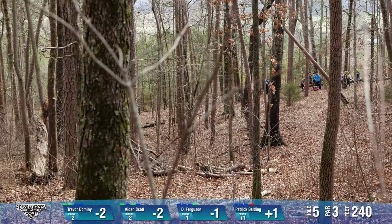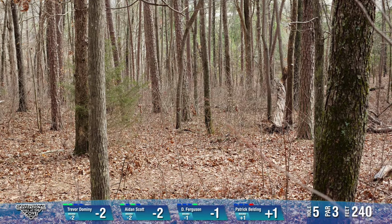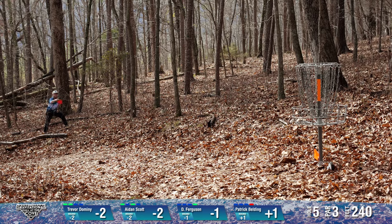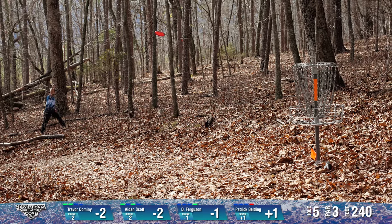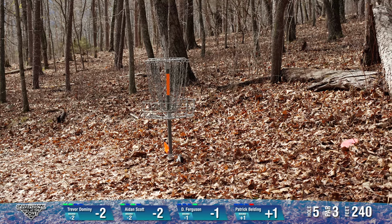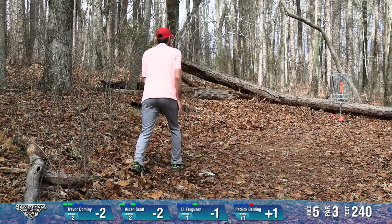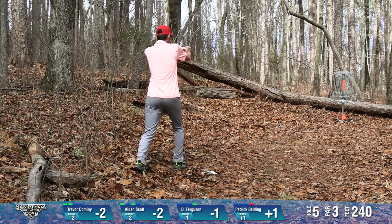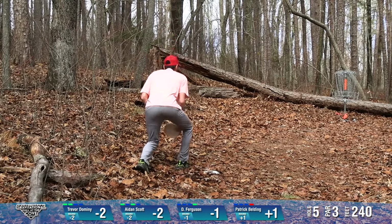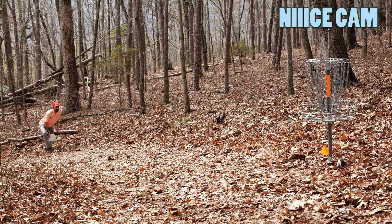Just looks like it's pushing a little straight, but should be a putt. 30, 35 footer. Looks like everybody's putting. Good looking run. As the ones you want to make. Right around 40-ish feet. There we go. That was a good putt.